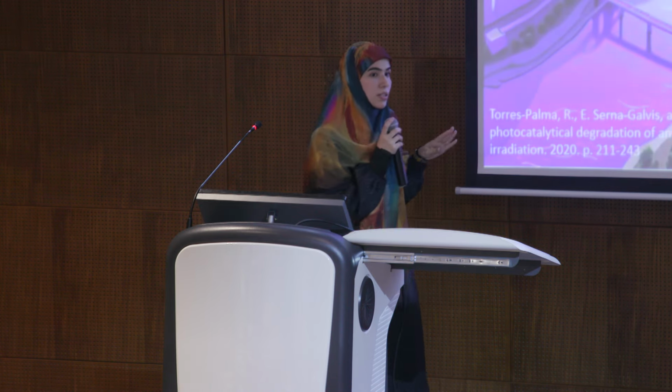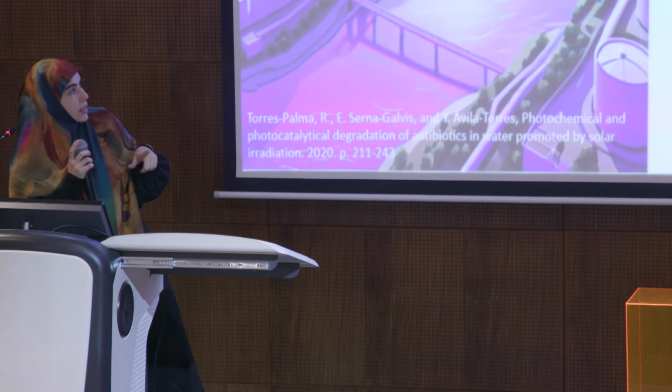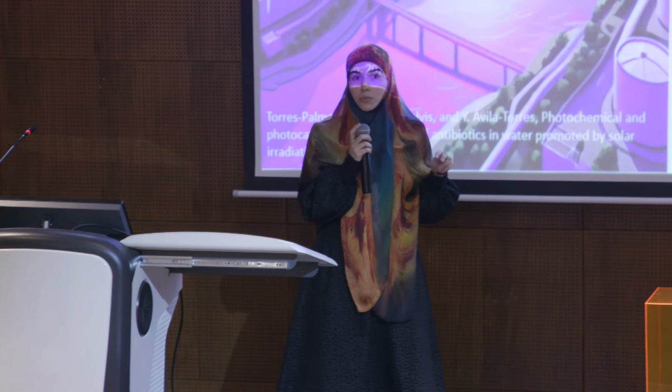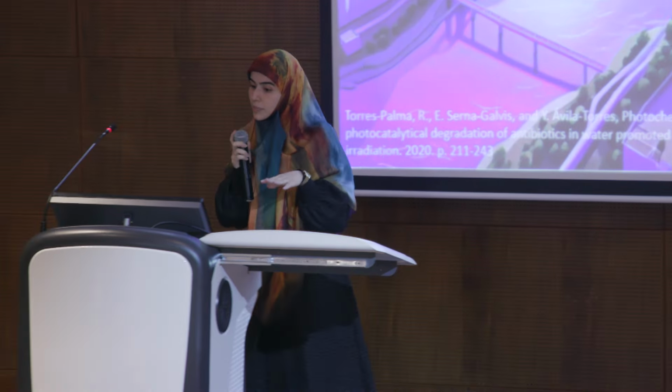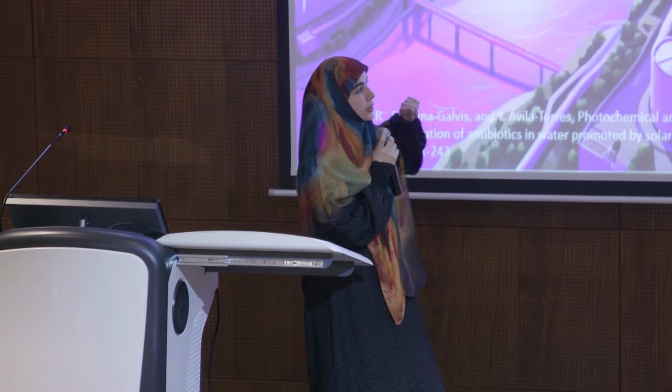There are different sources of antibiotic contamination or pollution into the environment, from houses and hospitals, from agricultural and livestock industry, as well as pharmaceutical production. Because the current wastewater treatment plants are incapable of fully removing antibiotics from the water streams, there have been several new technologies, as listed here, that can be used to totally remove antibiotics from the environment.